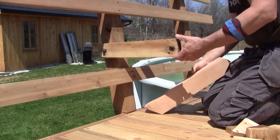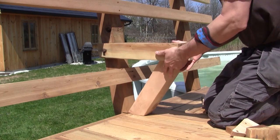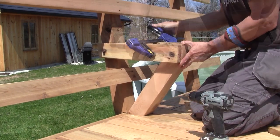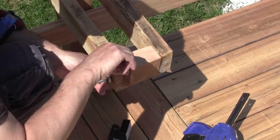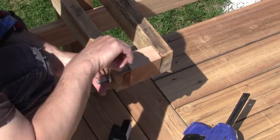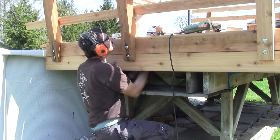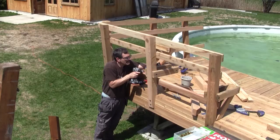Next comes the bench supports. This is more complicated because there are some pieces with angles that are screwed from underneath the deck. Again, he drills the hole, inserts a carriage bolt and screws the nut. He also has to cut the bolt because it's too long. There are 5 supports exactly like this one.